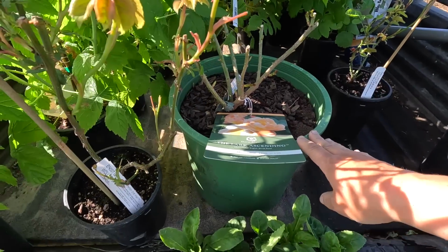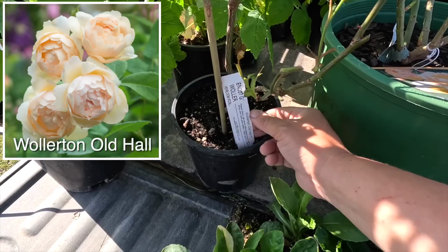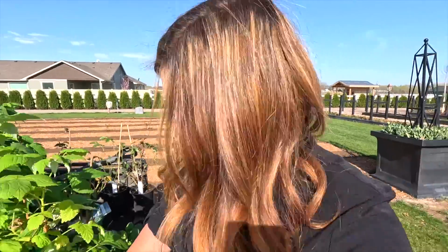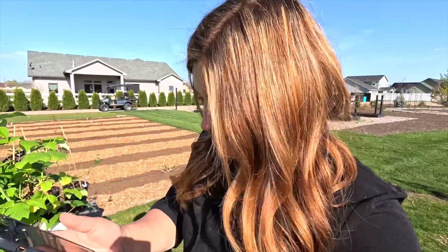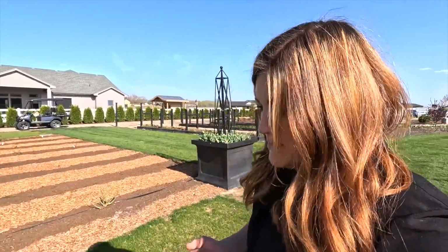And then we've got 2 for our apricot orange row. The Lark Ascending that I just showed you, and Wollerton Old Hall. It says it's a David Austin, and it's a fragrant climber. What? Hold on, let me check my spreadsheet. It says it's a climber. So is this true? If it is, we need to put it somewhere else. Oh, it says it grows 8 by 3, nearly thornless, and it can be kept in shrub form. So that's what we're gonna do. We're gonna keep its growth in check.